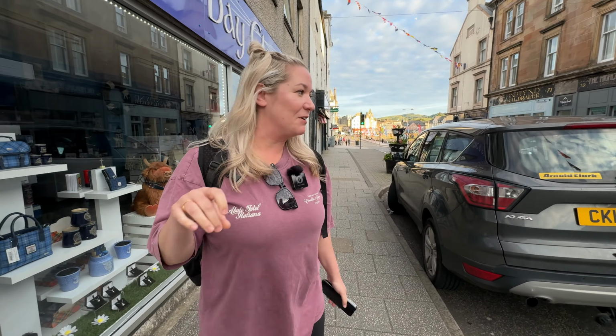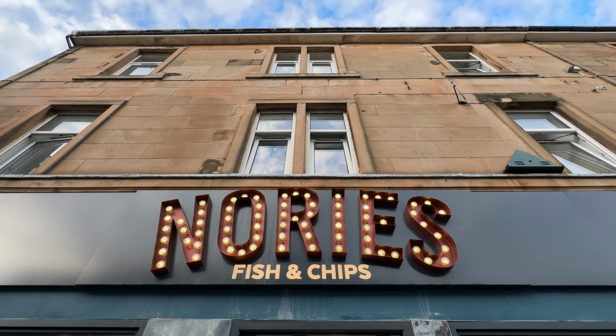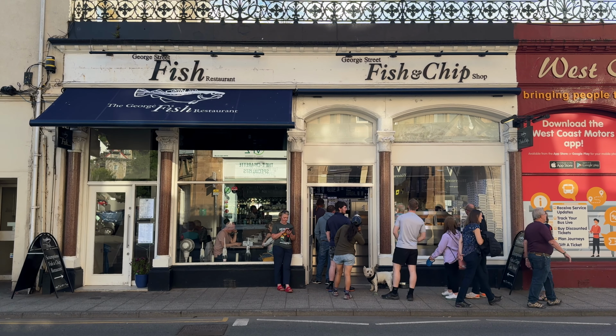How was your fish and chips experience? Listen, it was fantastic. That restaurant was actually closing and she let us sit as the last table. But this whole main street here, or high street in Oban, is dotted with fish and chip shops. So honestly, you could probably pick any of them and they're all gonna be delicious.